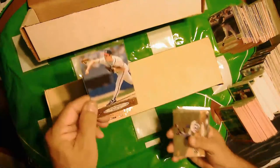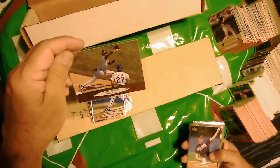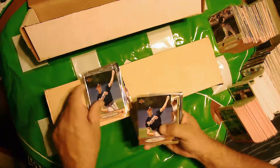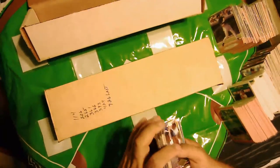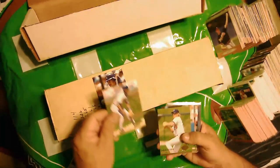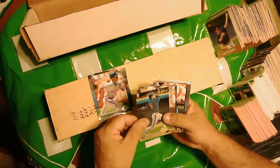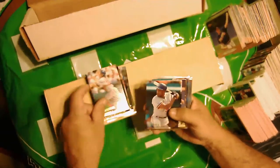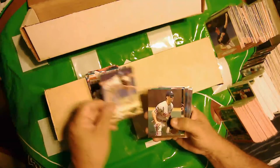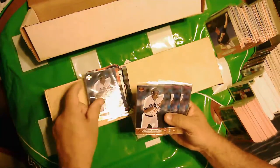Klesko, Schmaltzy. Nice Schmaltz card. We got Fred going after it. Todd Zeile, you're out. Steve Avery was good for a couple years. Then kind of just, I don't know if it was injury or what, just kind of fell off the face of the earth. Raul Mondesi, is he in prison still? Cliff Floyd, getting ready to square one up. Bobby Bonilla.